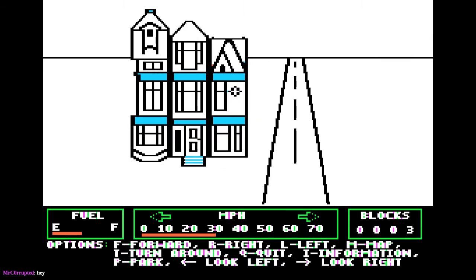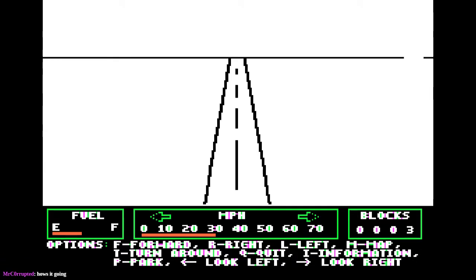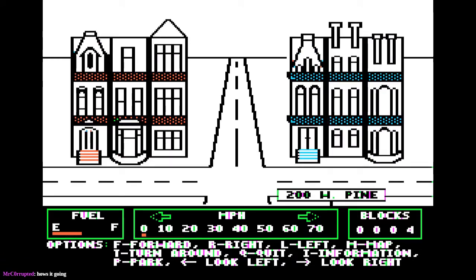Hey, welcome. I'm playing the best computer game ever. It's going fine. Just playing some Jenny's Journeys.